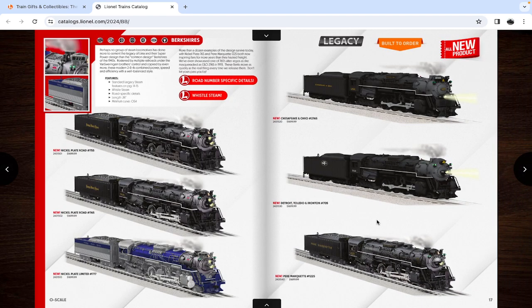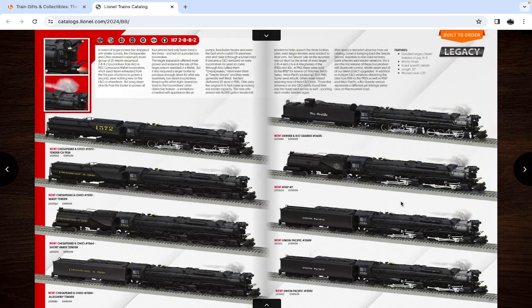I price compared the Berkshires between Charles Rowe, Train World, and Nassau Hobby. Train World was right in between, Nassau being the most expensive, surprisingly, around $1,550, and then Charles Rowe being the cheapest. They currently have a pre-order price at $1,420, a very, very drastic change compared to the MSRP price, which I'm highly liking right now.